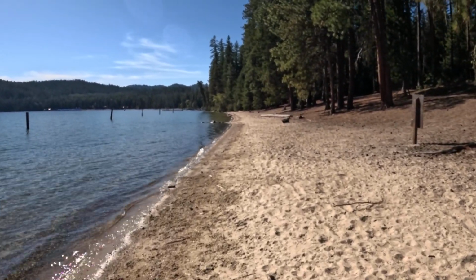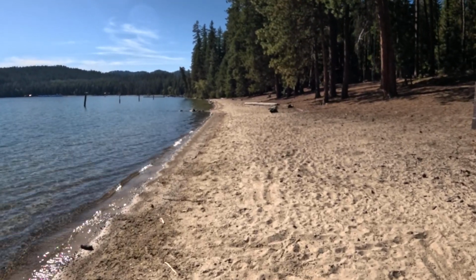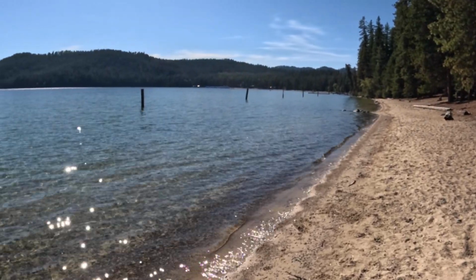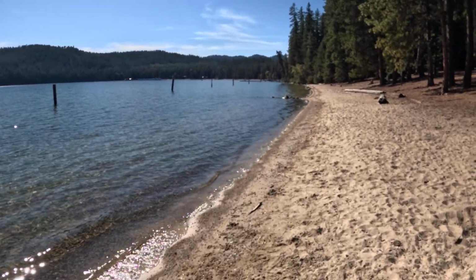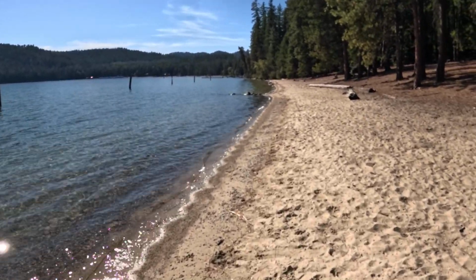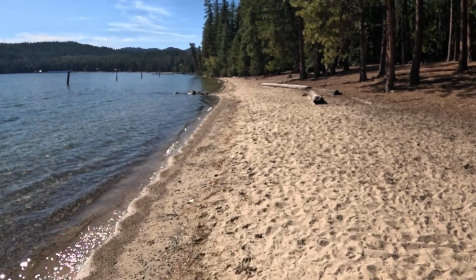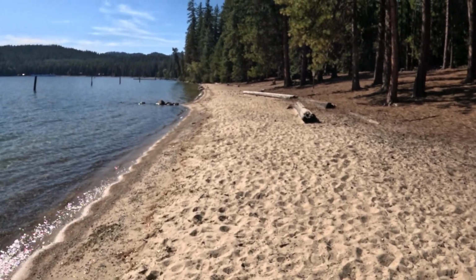This is the Forest Service swimming beach here. And if you bring a boat, you can tie it up to those pilings. You can't beach it here on the sand, but you can tie it up to the pilings. And you're allowed to have a dog on the leash down here. But I see people throwing sticks in the water and the dogs running loose. So take that in mind.